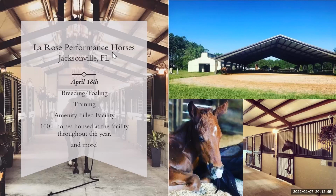They're primarily a breeding and foaling facility, but they do also have quite extensive training for performance horses. Their facility is pretty filled with amenities for their boarding clients and their training clients. It's a really great, beautiful facility that they've invested in. And they can have 100 or more horses move throughout that facility through the year. So it's a pretty unique aspect to let us come and see how the manure management, the pasture management, biosecurity, and their disaster preparations apply when you have so many horses, so many moving parts there. So that one will be on April 18th.